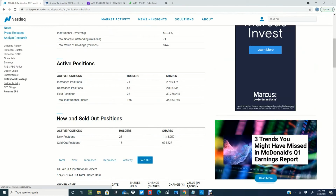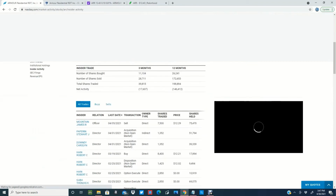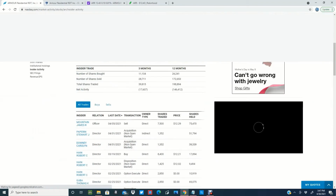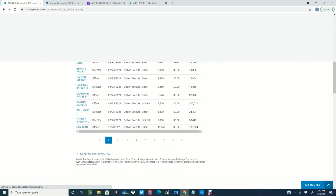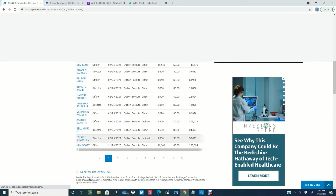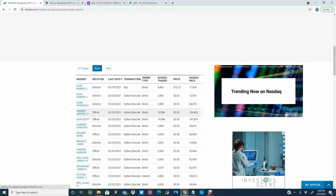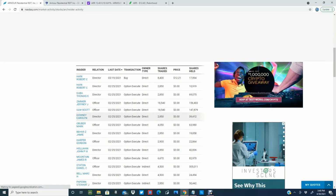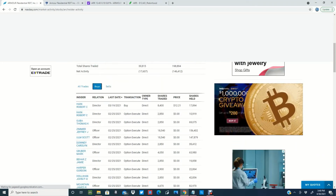Let's go to the insider activity. What are the insiders doing? Are they selling? Are they buying? Let's see what they are doing, because that will also help us get a little bit of foresight. Okay, let's go to the buys. Okay, there we are. Yeah, we have a lot of buys in there. Even in 2021, you can see the director, a director, an officer. That's a lot of buys. 18,000, another 18,000. Oh, bought, option executed. So big buys there.